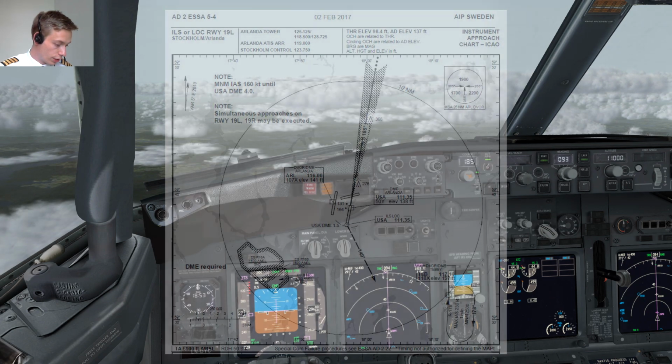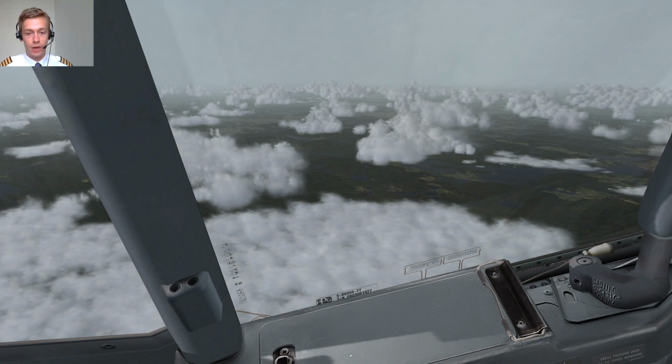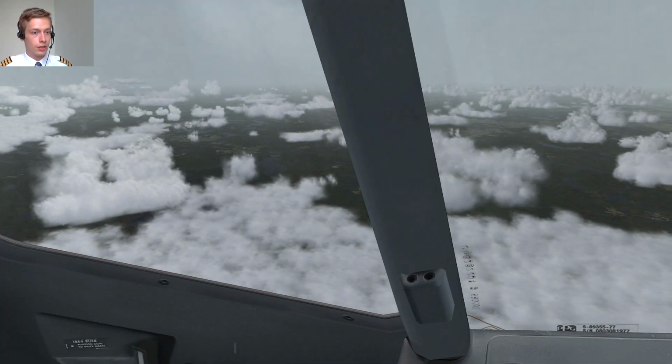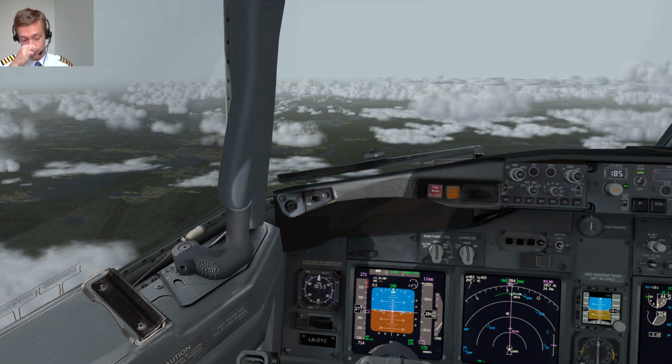And looking pretty good. I'm curious to see what the scenery looks like here, because I heard some good stories of arrivals into Stockholm. So far it looks pretty good. Some nice lakes, of course.